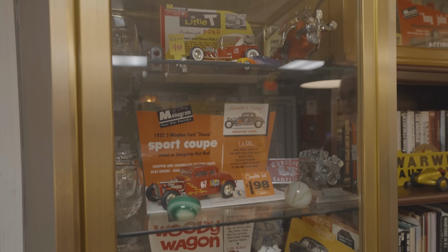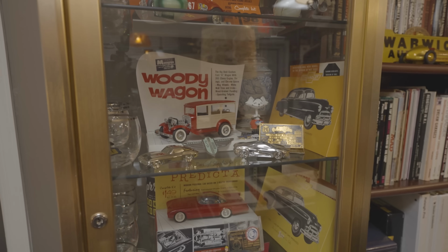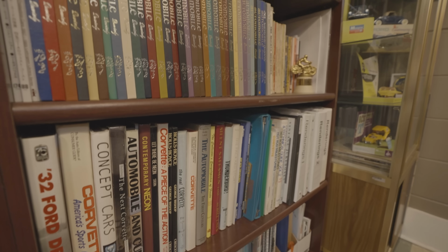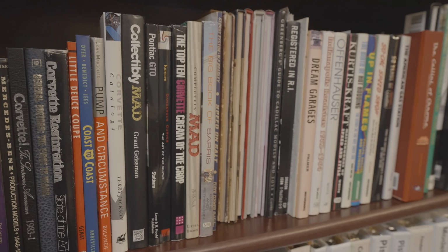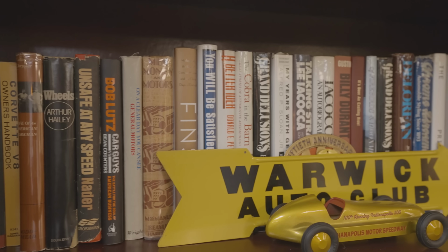So I pay kind of tribute to them in my office here. I love to have them around me. I like looking at them. Now below the model cars, I've got my library, and in here I've collected books about automobiles, a wide range of automobiles, from hot rods to dragsters to antique cars, and there's just a wealth of information here about cars.